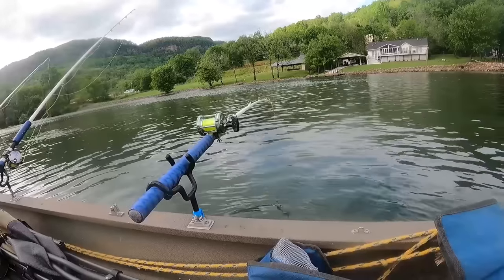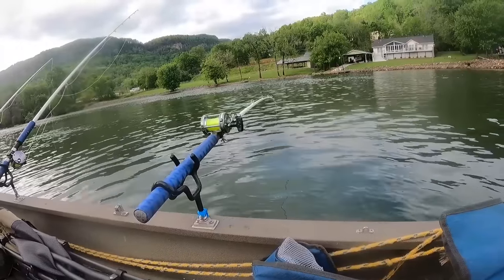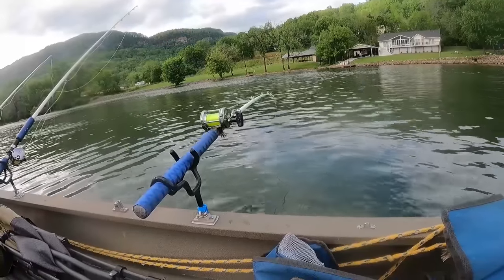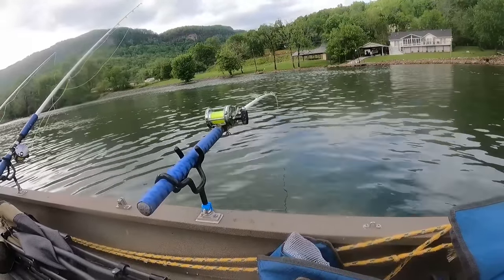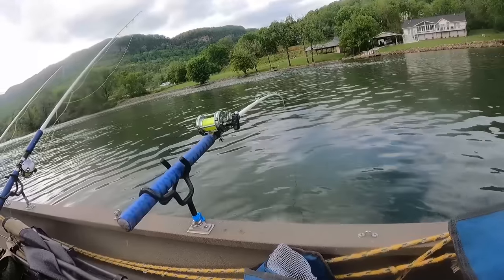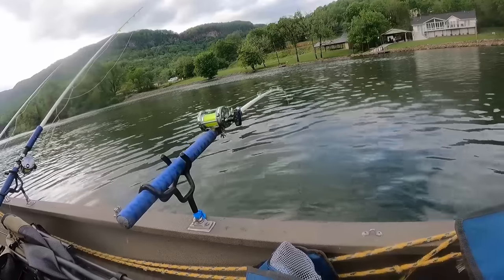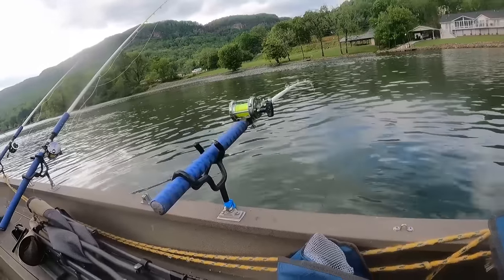That looks good. Yeah, be patient though. I'm talking to this fish. Come on, take it down. Get in the water. Take it down. Take it down.